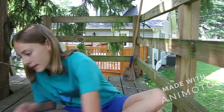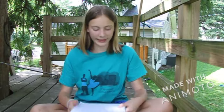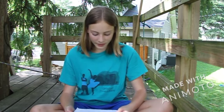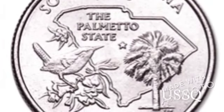The Latin name of the Carolina wren, Thryothorus ludovicianus, means reed jumper of Louisiana. The Carolina wren was adopted as the South Carolina state bird in 1948, replacing the mockingbird. The legislation also specifies that intentionally killing either bird in the state of South Carolina is a misdemeanor punishable by a fine or jail time. The Carolina wren is also featured on the South Carolina Quarter.